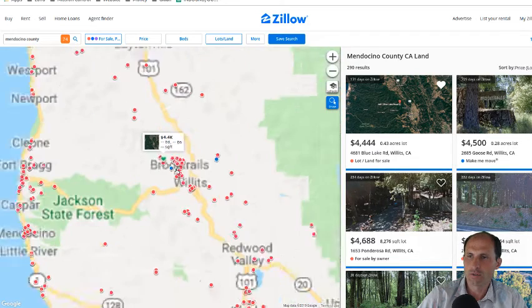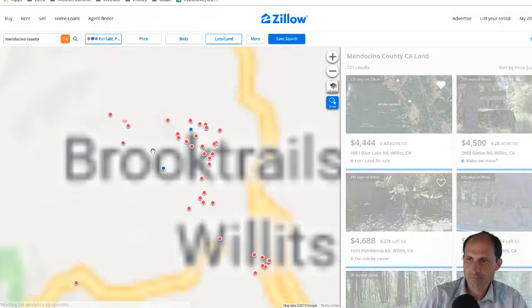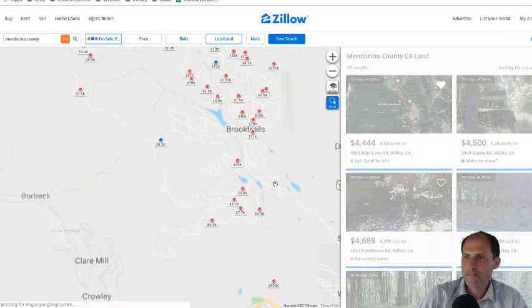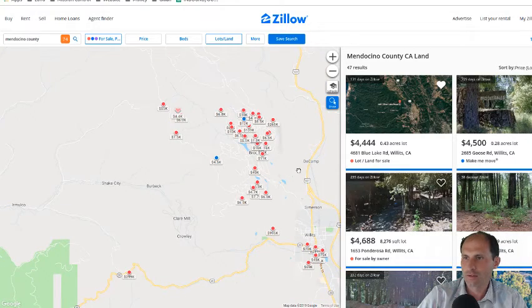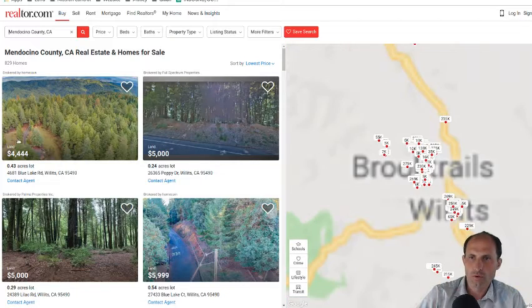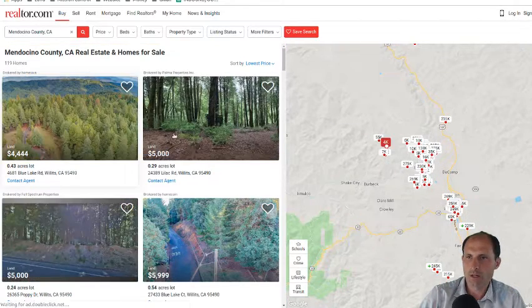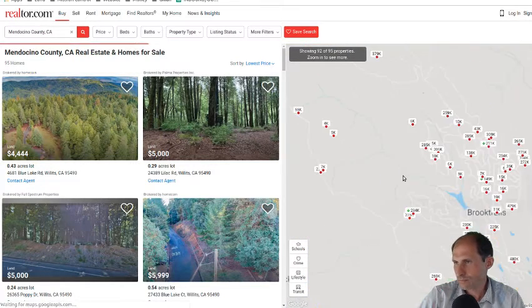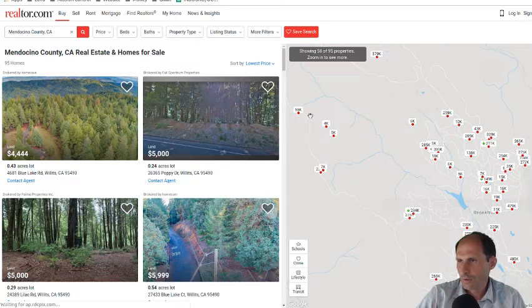Now if we zoom in on the area, you can see there's numerous properties for sale in this neighborhood, and the pricing is all over the place, from my cheapest ones up to, I don't know, $265,000 or whatever some people are asking. Now if we go on realtor.com, it's the same story, but just a couple different listings. $4,444, that's the same property we're talking about. It's the cheapest one on here. If we zoom in, there's $4,000, $5,000, these blue ones out here.